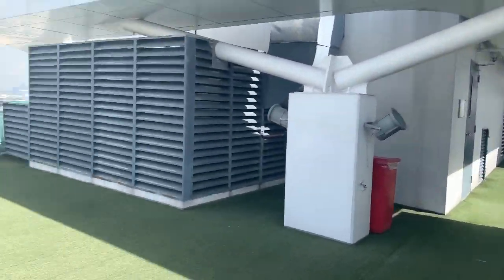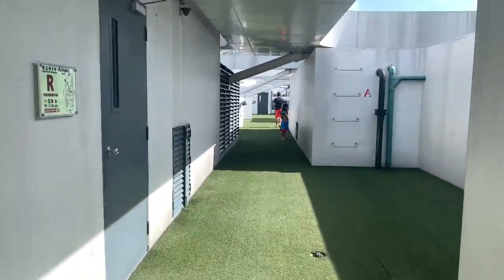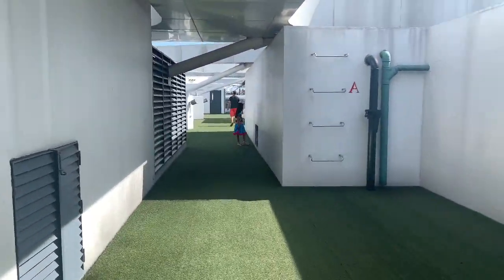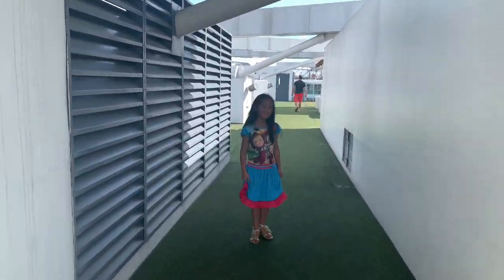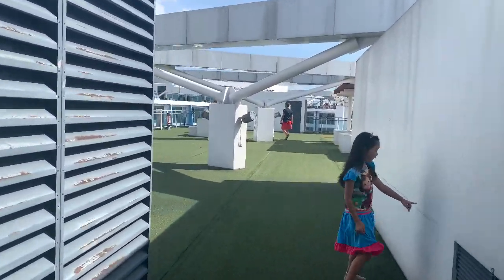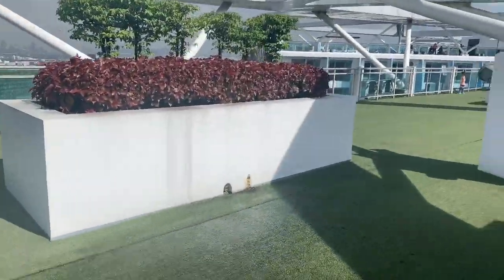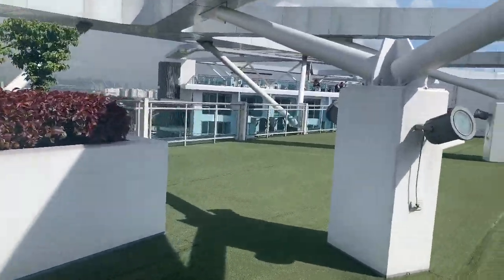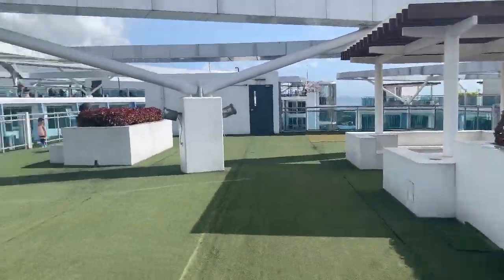Walk in here too if you want to. So the other one is on the other side, and this one is on this side. What's that? It's kind of like the same, but it's on the other side.